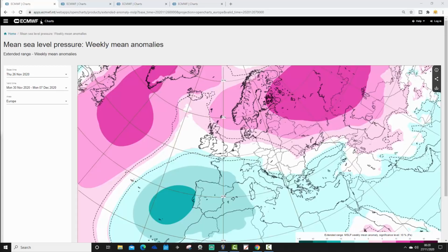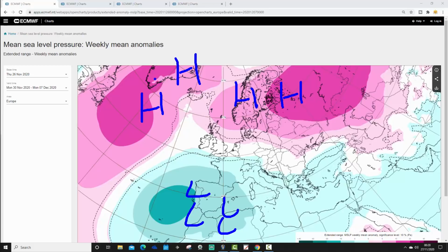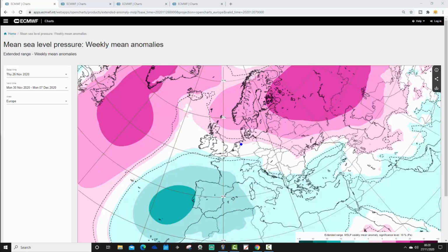This is the week 1 mean sea level pressure anomaly, taking us from Monday, 30th of November, through to Monday, the 7th of December. So blue is extrapolating to low pressure, pink to high pressure. So the ECMWF looks very interesting for week 1. ECM extended has an area of blocking high pressure in the North Atlantic and Mid-Atlantic ridge, and also combined with a Scandinavian high. Low pressure is down here around southern, southwestern Europe. It means that wind is either going to be coming in from a northerly direction or possibly from an easterly direction. Either way, it looks like a pretty cold signal for much of northern and western Europe.